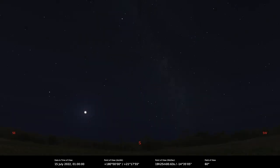So the Northern Hemisphere summer is here once again, and July is filled with some really quite splendid deep sky objects. This is different from the springtime objects, which are galaxies that are far away. These are lots of objects that are found in our own galaxy.